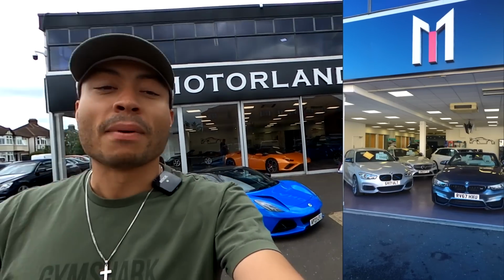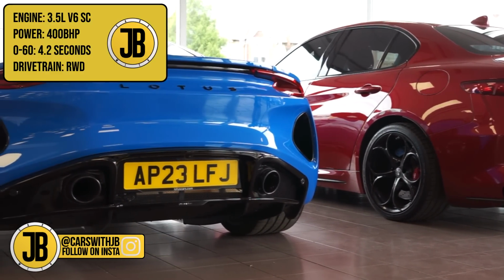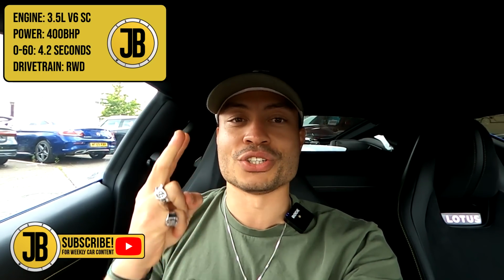Not just Motorland, but also the owner of this car has very kindly enabled me to go and drive it today. But yes, I am in a Lotus Emira right now, a 3.5 litre supercharged V6 engine, putting out 400 brake horsepower, taking it to 60 in 4.2 seconds.